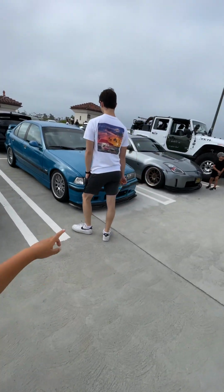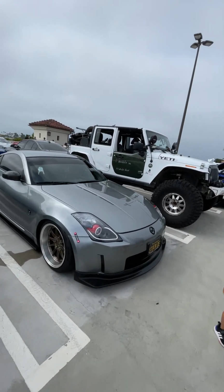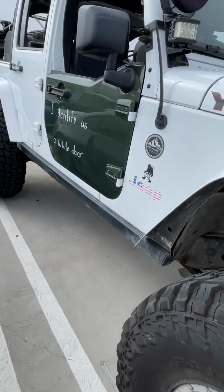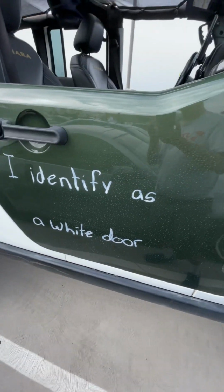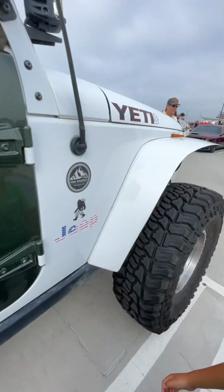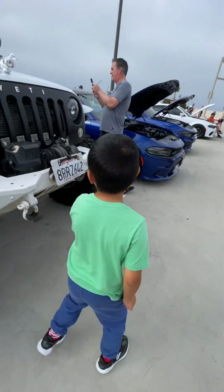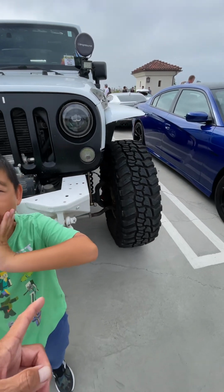What? The Yeti? Yeah. That is pretty funny. This green door says, I identify as a white door, but it's green. That makes no sense. Yeti. This tire is almost as big as you. I'm taller than that. Look at that rescue rope.